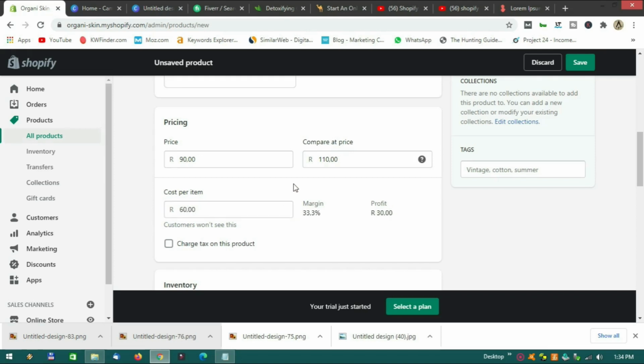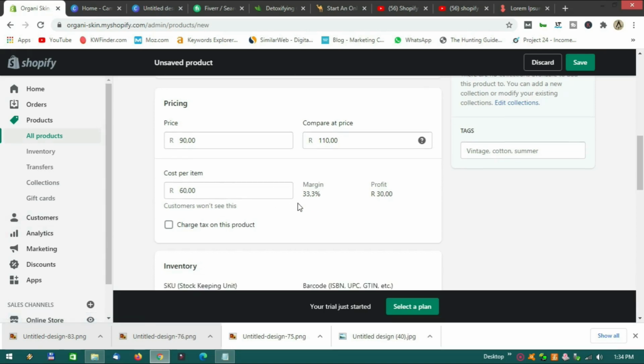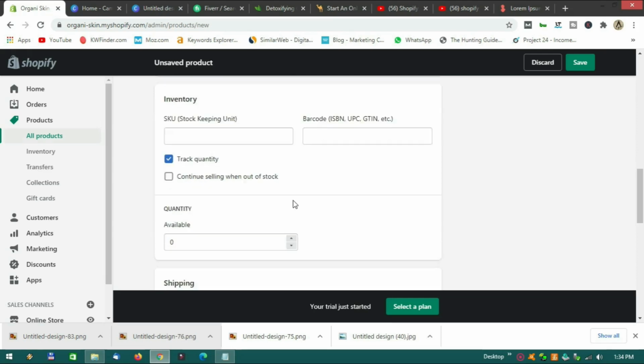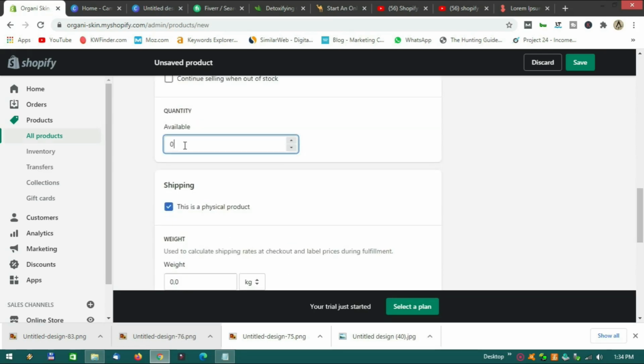This, give or take, I don't know what they're going to charge, but it's a 33% margin and you make 30 Rand profit. This is obviously very nice to have, especially when you come to analytics to see what your profits are at the moment. Track quantity, you don't have to worry about it, but if you want to, you can track the quantity and the availability. We have 52 available.